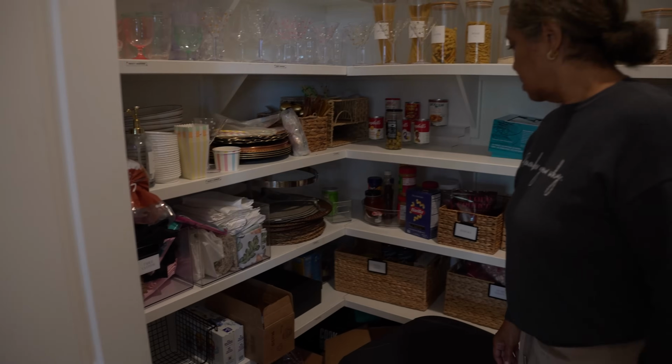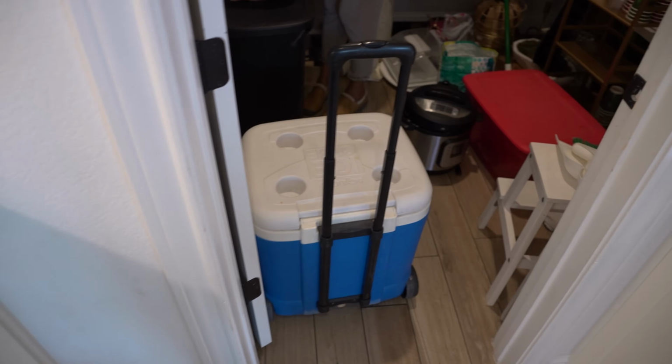Yeah, Chef Tony came to my house caterer style, like rolled up with multiple coolers and crock pots and containers of things.